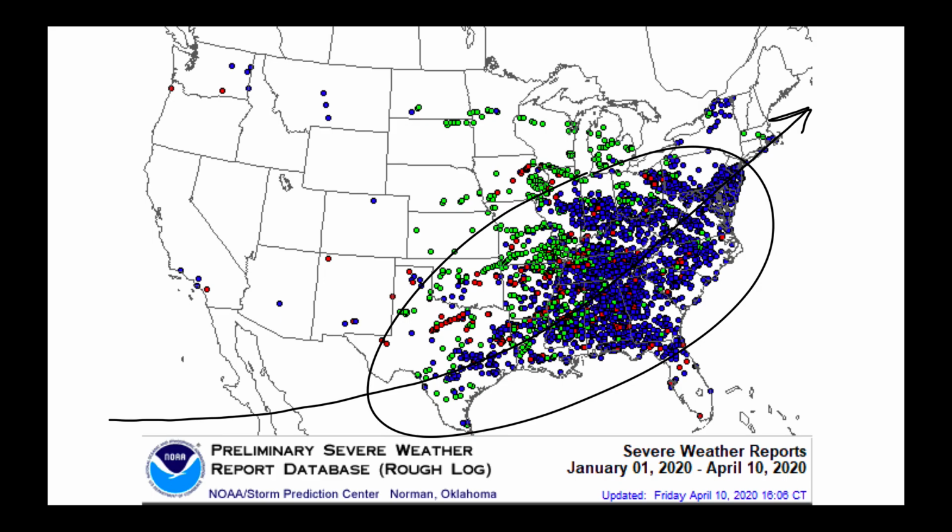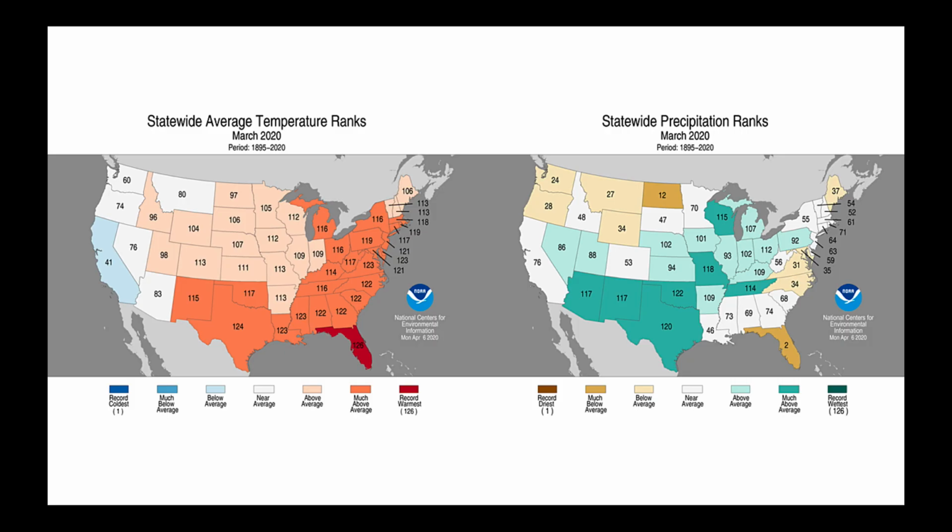And just to add to this more seasonal view of things, I want to show you some new data that came out midweek last week. The month of March, in terms of statewide average temperature ranks, right now for North and South Carolina hit 122 out of 126 years of record, Florida having its warmest March on record. In terms of precipitation, though, look, North Carolina was relatively dry compared to the surrounding states, with the exception of Florida, which was very, very dry.